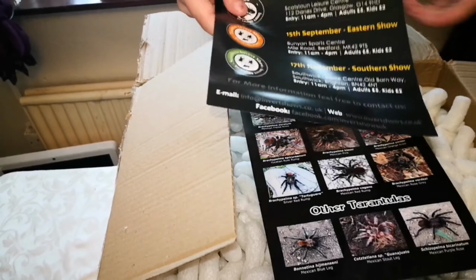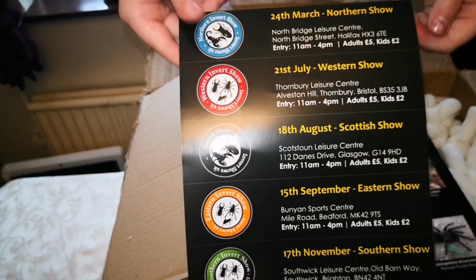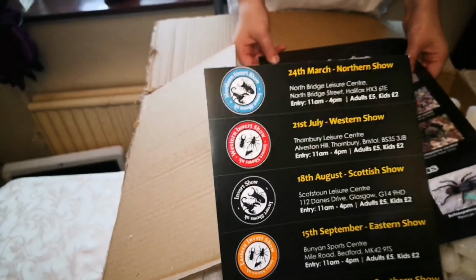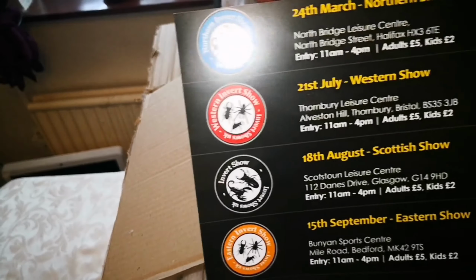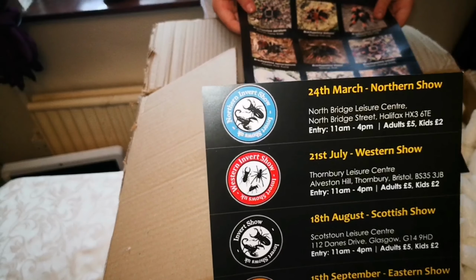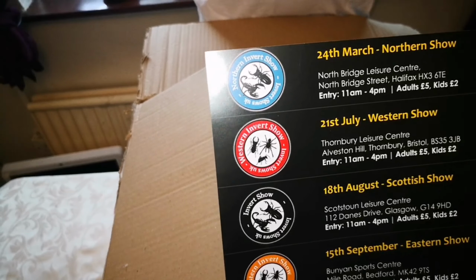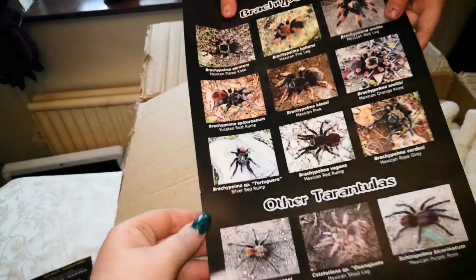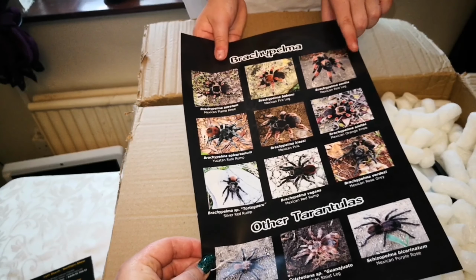So I've got these invert shows. We'll try and make one of them. We're not sure. Maybe the Bristol one, or maybe the Eastern show. No, the Southern show. And this one has brachypelmas. I've got a Mexican red leg. It's a Brachypelma smithi.